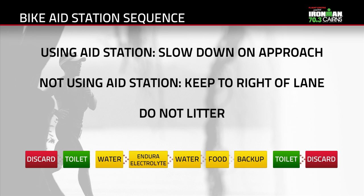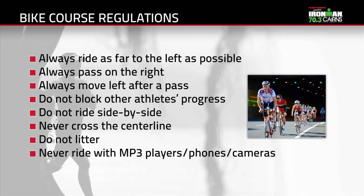Please be focused and considerate at all times through aid stations. The safety of yourself, other athletes and volunteers should be your priority. Our volunteers will do their best to deliver what you require, but it's your responsibility to slow down and ensure you have the correct nutrition. Bike course regulations apply to this section of the course.